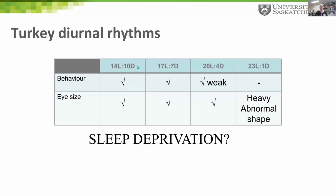So in the turkeys, we see strong rhythms under 14 and 17 for both behavior and eye size, eye health, weaker rhythms under 20 and nothing in 23. So that's really interesting. And again, it gives us another suggestion that 23 hours of light has a significant negative effect on bird health in terms of welfare. This leads back to sleep deprivation again. Are we getting that sleep fragmentation, where birds under 23 hours of light are trying to sleep and we see disruptions of that occurring? Our data suggests that absolutely that is. And when we don't get proper sleep, I know for humans, it causes significant health issues. We believe that it does the same for birds as well.